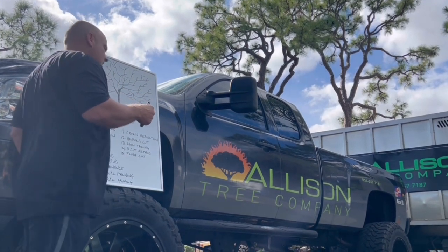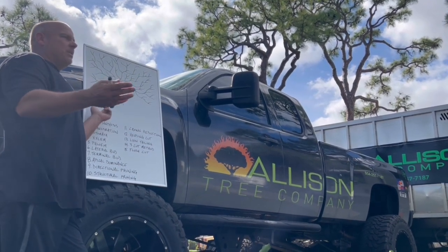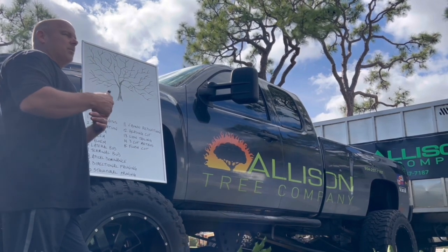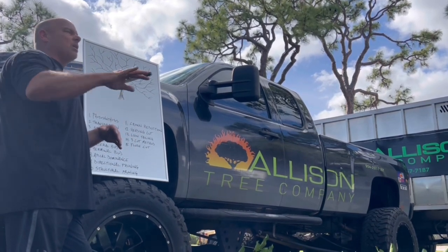People don't want to see what's called an urban forest. What that means is that there's hardly any trees within a cityscape. So the reason why we have issues trying to get permits for removals is because our cities want to see that there's a good bit of foliage within our city and it's not just all clear cut.